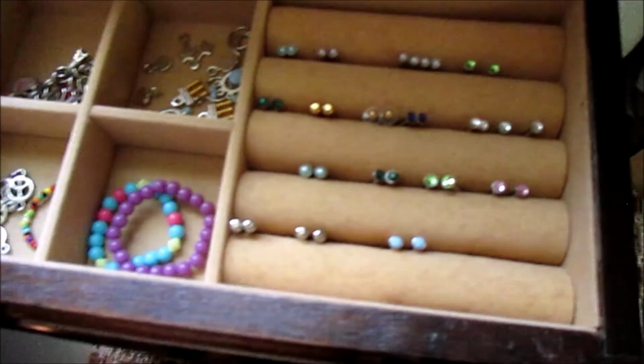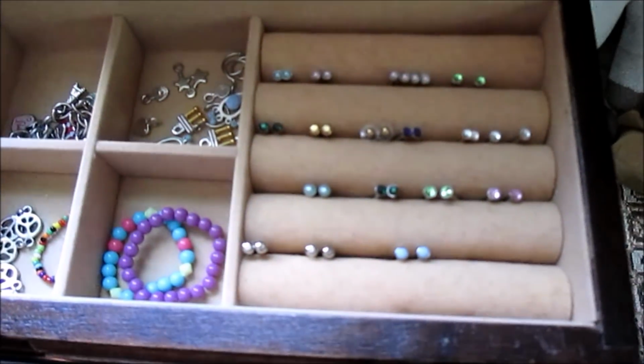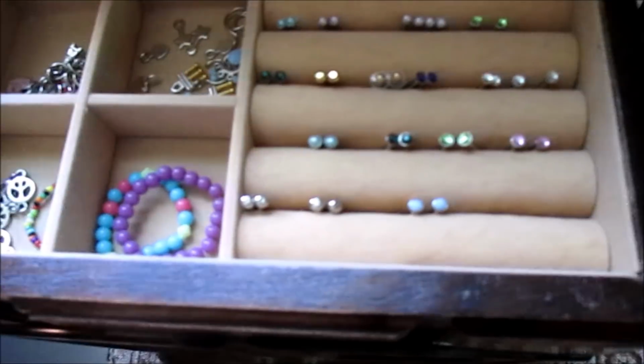And then I'm really glad we ordered the other birthstone earrings. So this is how many earrings we now have left over without our dolls wearing them, because everybody's wearing a pair. But as you see, certain colors are gone.